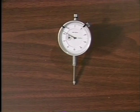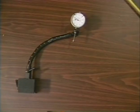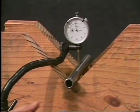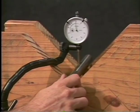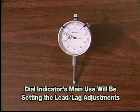A dial indicator is an absolute must for main rotor blade rigging procedures. The indicator must have a dial that reads in 1000 increments, along with a magnetic base and gooseneck to hold it. A dial indicator can be used for checking the straightness of a shaft as shown. Support the ends of the shaft in V-blocks. Place the point of the dial indicator on top of the shaft in the center. The total indicator reading, TIR, for a 360-degree rotation can be noted. A dial indicator is also useful for checking relative height settings. Its main use on the Exec 162F will be setting lead lag adjustments on the main rotor system.